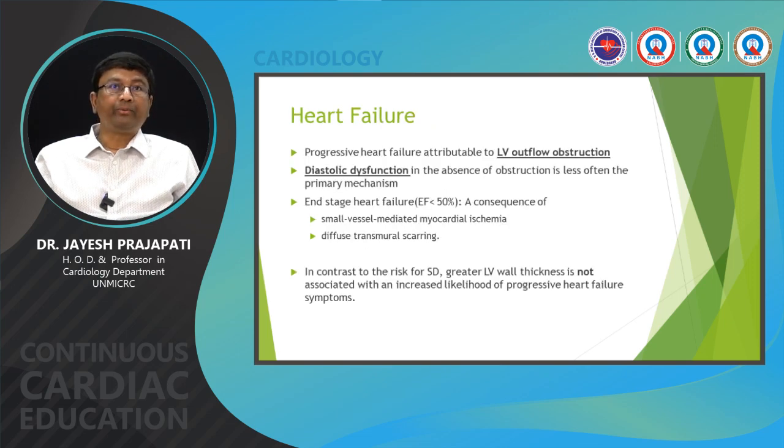Some patients of hypertrophic cardiomyopathy progress and later go on to dilatation of the LV cavity, then the obstruction goes off, and that is a worst sign. So the patient develops LV dysfunction with ejection fraction less than 50%, which is considered heart failure. This occurs because of small vessel mediated myocardial ischemia and diffuse scarring. These patients are not good patients, and they should be treated as per the heart failure guidelines, and such patients may require a heart transplant, which we have to keep in mind.